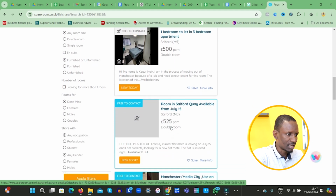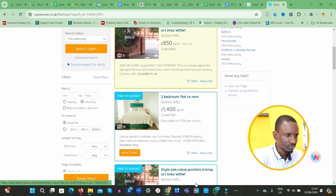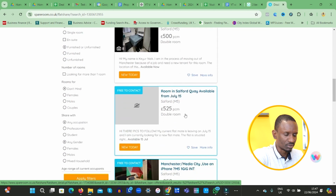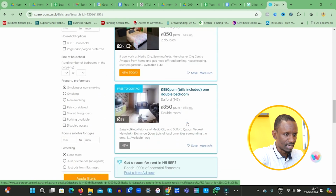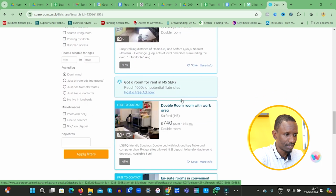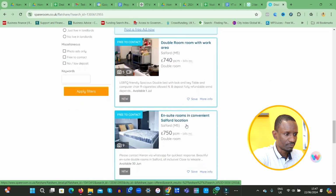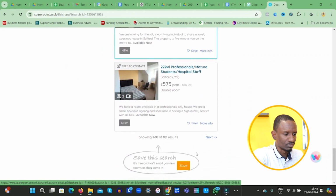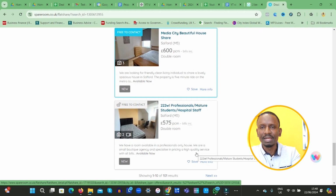Okay, and then let's filter this to just double rooms so that we have only double rooms here. Okay, well, that did not work. So £500 there for 1 double room. There's another one here also for 525, and then there's another double room here, all bills inclusive, for 850, 740, 500, 750, £600, £575. So basically, in essence, we know we are able to rent that property for a minimum of £525 per bedroom. Okay, so we write that down somewhere.